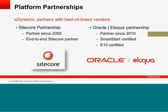In terms of this topic that we're covering today, which is Sitecore and Eloqua, we've been partners with both vendors for quite a long time. Our Sitecore relationship actually goes pretty far back to 2005. Our Eloqua relationship started more recently, when I joined eDynamic to build out the practice. So we've got fairly robust teams on both sides of the fence, on the Sitecore side, which is what Muktesh covers, and on the Eloqua side, which is what I cover. We've got fairly large teams on both sides to service most of our global client base.